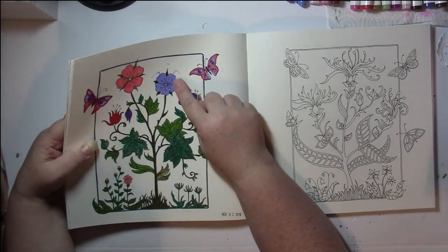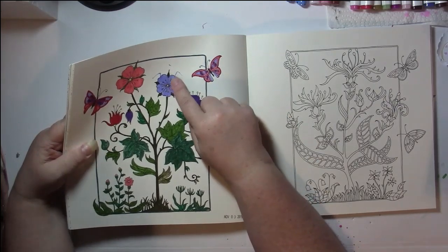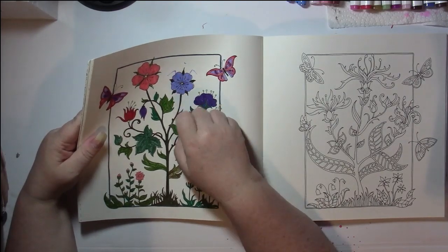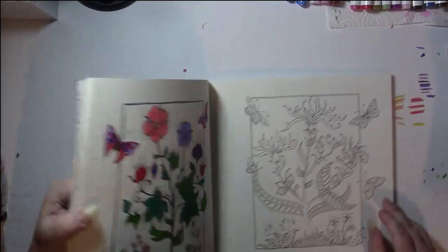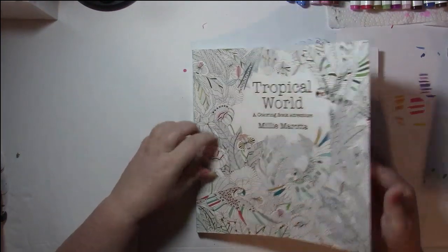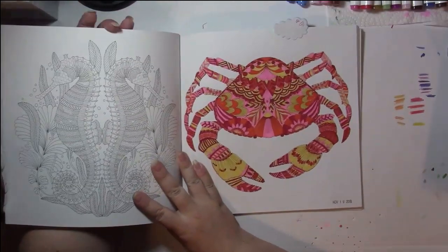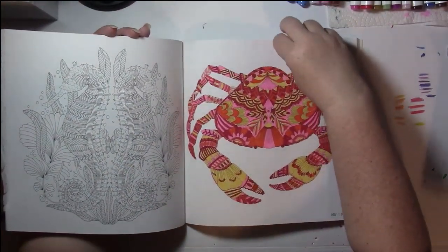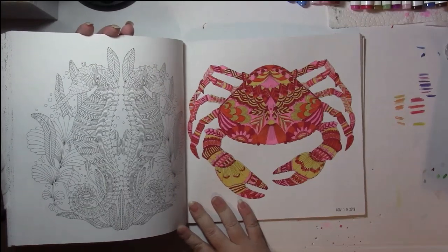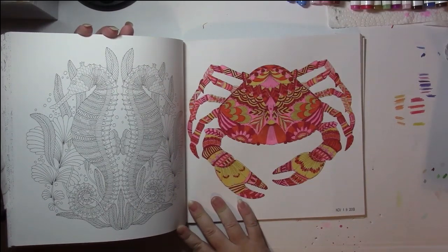This right here was a mistake. My hand twitched and made one of these marks, if you can see it. And so I just purposely made one on the other side so that it matched. So there we go. Okay, and then I did this as a color in chat because I'd been asked to color out of Millie Murata, and this is what I did on there. So that was just using water-based markers too. They might have been the same ones.